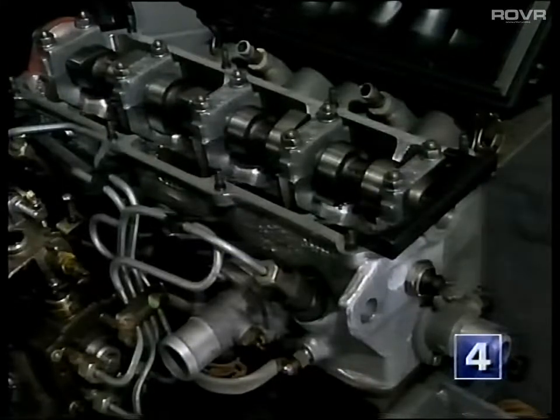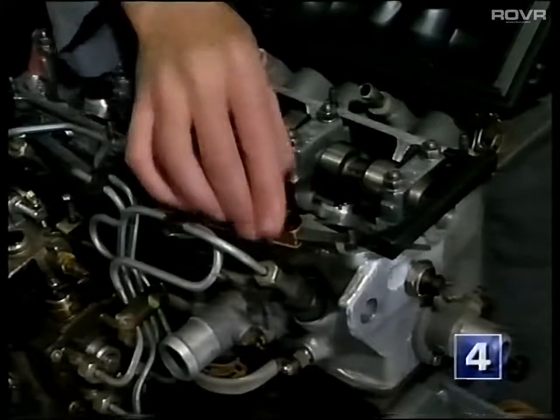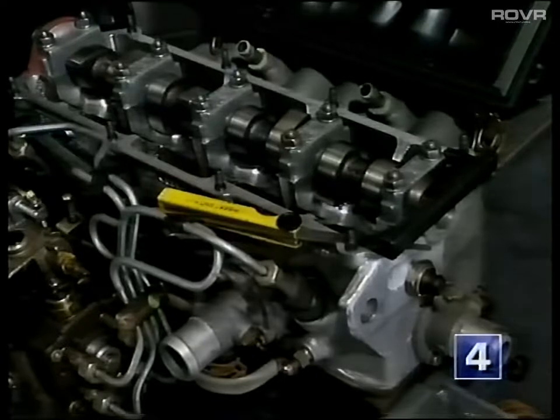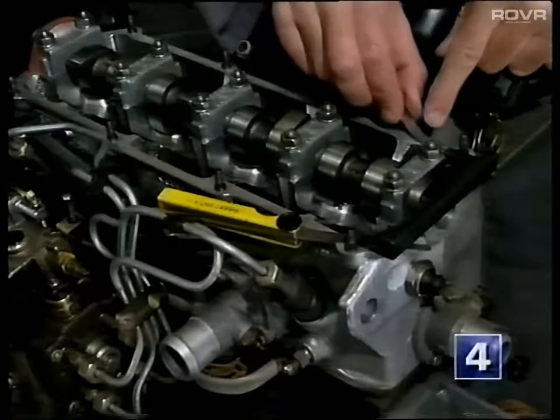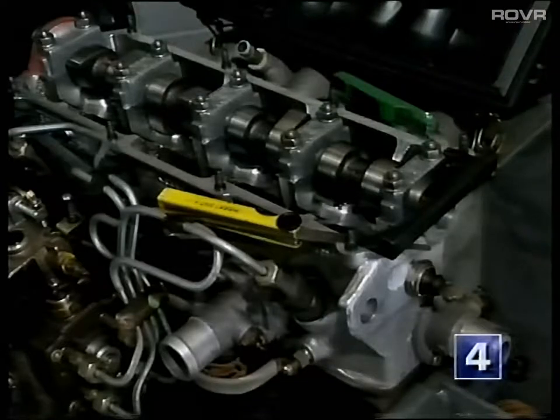Halve the value and insert a feeler blade of that thickness between the bar and cylinder head. Turn the camshaft back slightly until the bar rests on the feeler blade, and insert a second feeler of the same thickness at the opposite end of the bar.